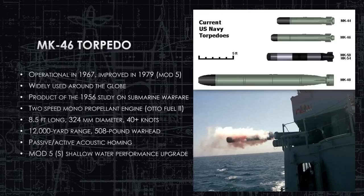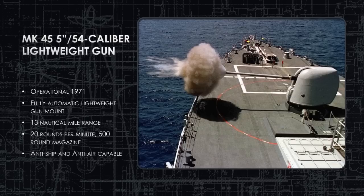It has passive and active acoustic homing. And the Mod 5 has a shallow water performance upgrade, which is really important because most of the naval engagements we expect to have in the future are going to involve shallow or littoral environments. And so the Mod 5 is very important for those environments.